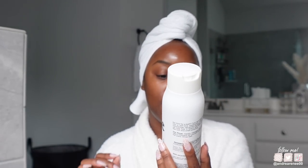Now, y'all, I have been trying out this new body wash. It's a new brand at Target. It's called Being Frenshe, I think that's how you say it, but it's the Soothe and Comfort Cashmere Vanilla Body Wash. Oh my gosh, y'all, this is it. This is, for one, affordable. It smells incredible and it lathers up so good.